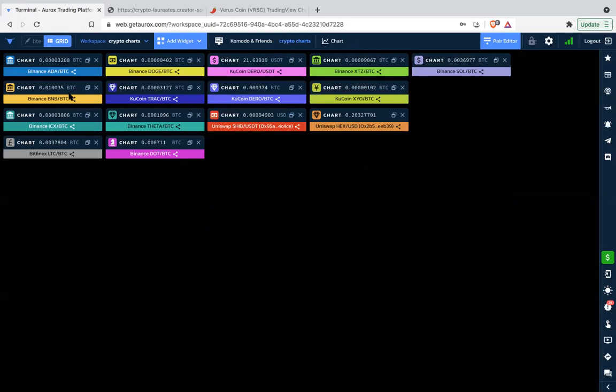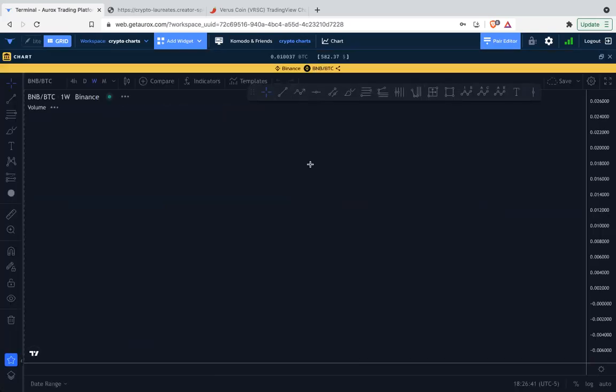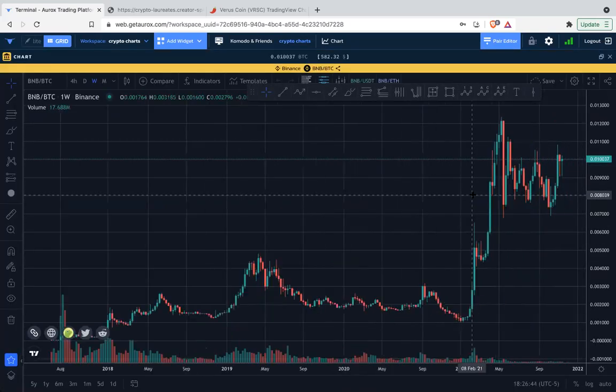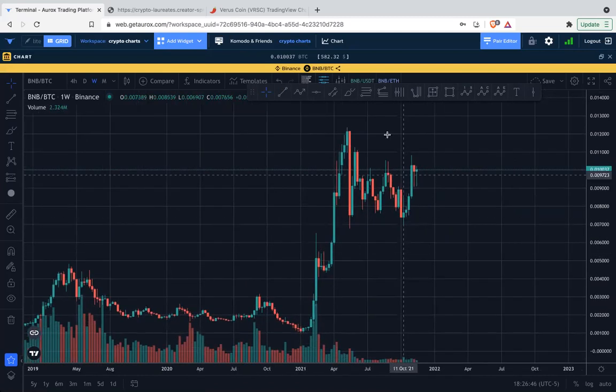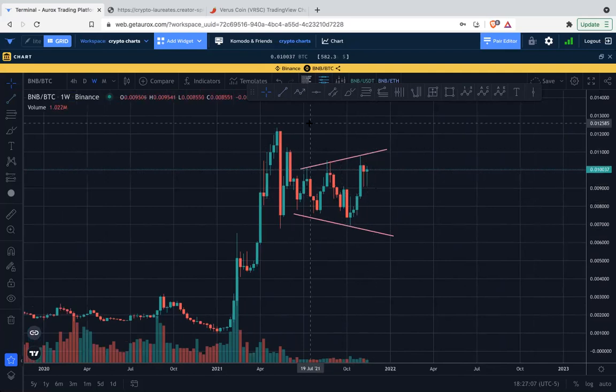Oh, BNB back over the 0.1. Interesting. Let's take a look here. What do we got? BNB. Just a lot of choppy sideways, but it's expanding. That's pretty fascinating. BNB for now, expanding on this level here. That's pretty cool. Pretty solid. Yeah, cool. Let's see. Maybe. I'm not sure where this would like to go, but it looks like it wants to keep going higher.